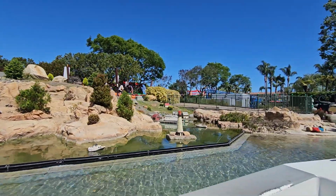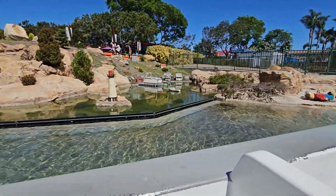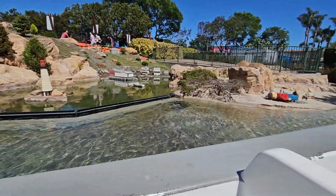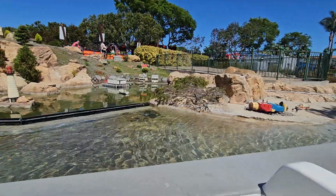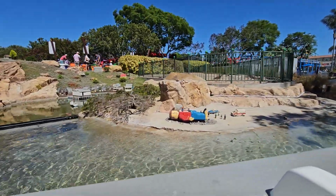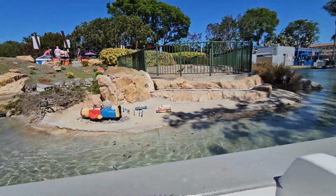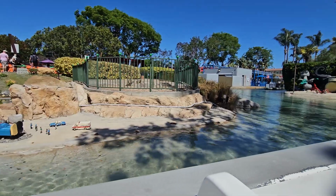Uh-oh. Looks like Gulliver's having some heart troubles up ahead. Don't worry about Gulliver, folks. Nothing a little plastic surgery can't fix.